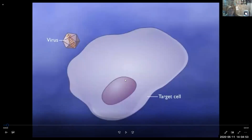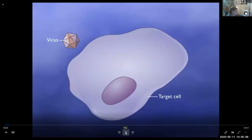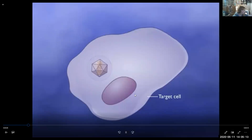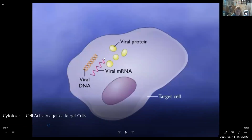This is a cell, one of your own cells, that a virus is going to get into. As we said, viruses cannot complete their replication unless they get into a host cell, like this target cell. And then that target cell is going to end up making more virus. But in this particular case, when that virus unwraps itself, and here we're looking at some viral nucleic acid, basically the viral DNA is initially transcribed into messenger RNA, and then it's translated into protein.